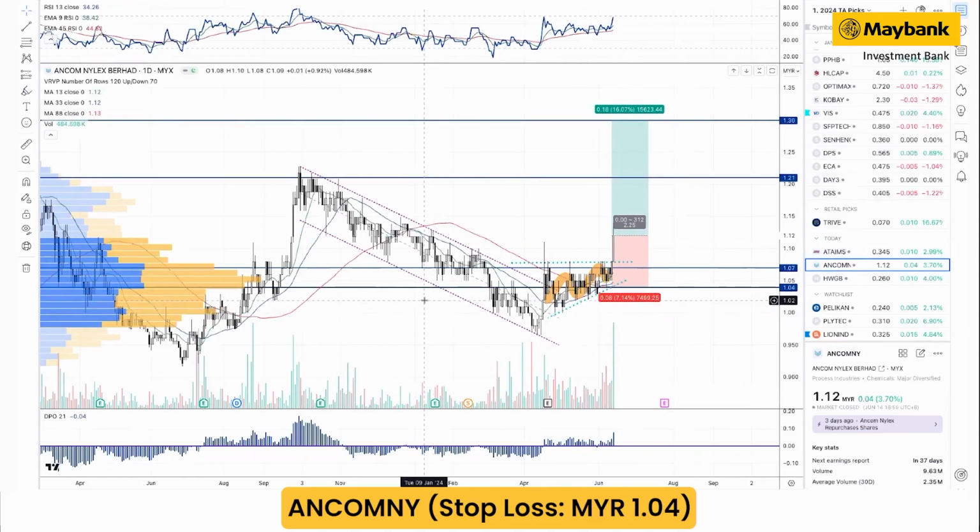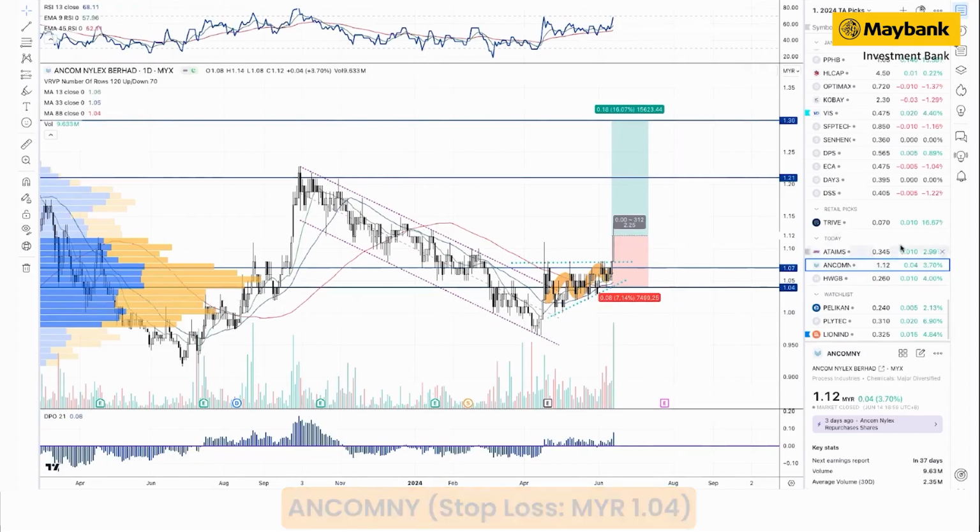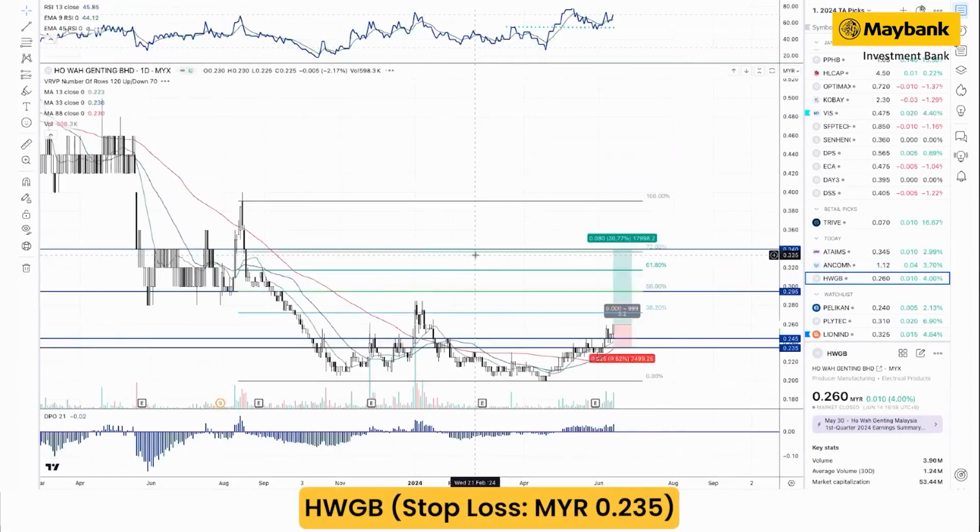For quant scoring, we're using growth style with a scoring of 6.00. Last but not least will be Hoa Genting.